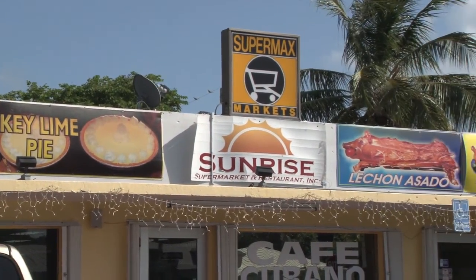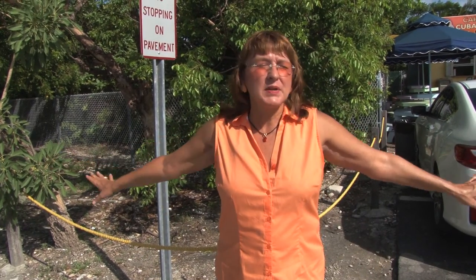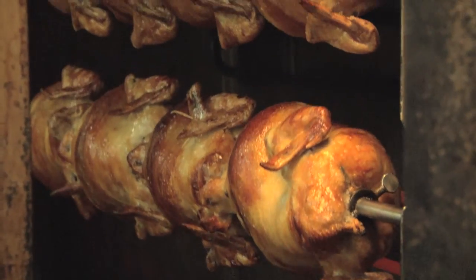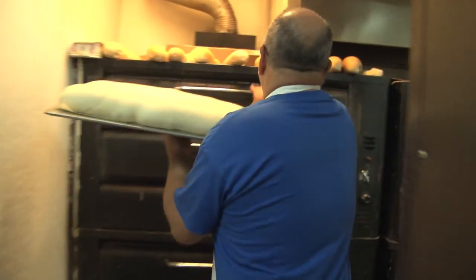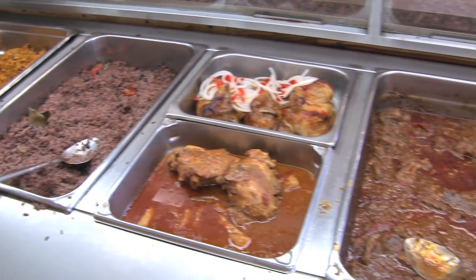Now we're here at Sunrise Cafe. This is a very well-known Cuban cafe, and I want you to know about it because you need to know about it. When you come to this area, there's a big Cuban influence. I don't want you to miss the opportunity of having coffee con leche, which is coffee with milk, Cuban style, Cuban chicken, Cuban bread, black beans over rice, yuca, and pulled pork. You can get those all here.